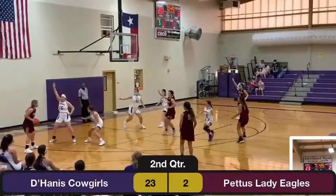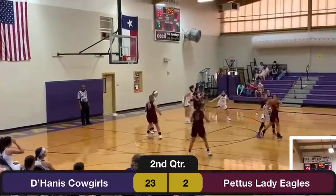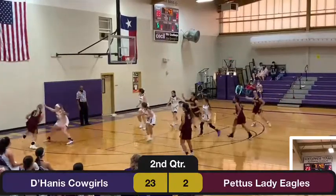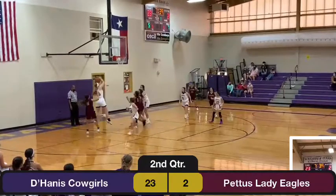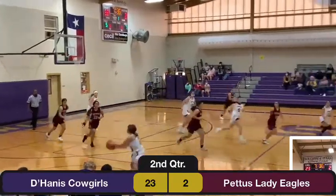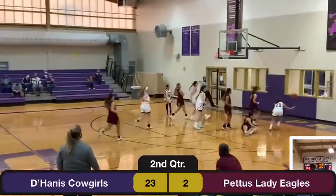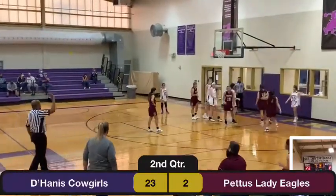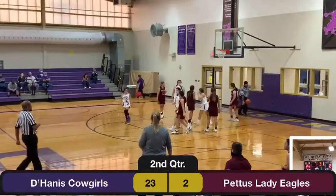Pettus with the ball swung out to the corner. Cowgirls in the 2-3. Alicia Garcia, Shaylee Ruiz, Brighton Beard, Maddie Rodriguez, and Peyton Burrow out there on the court for the Cowgirls. Rebounded by Beard, passed out to Shaylee Ruiz. Takes it down the court. She's going to take it in and try to save it, but they're going to say the ball will go over to Pettus.